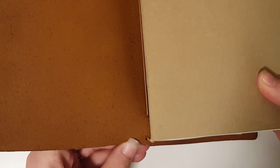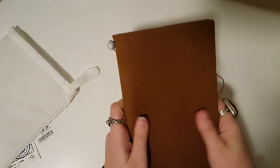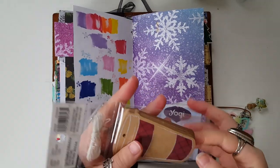Also right here, there is a slit in the top and bottom of the Traveler's notebook. And I had to ask my other TN expert friends if this is like a thing with everybody's, and it is. It's not an error. We're not sure why they do it, but in case you got one for the first time and you were like me and were like, do I need to return this? Nope, the slots are supposed to be there.